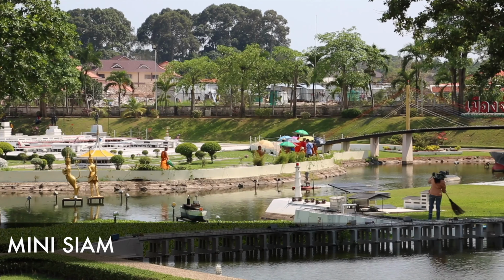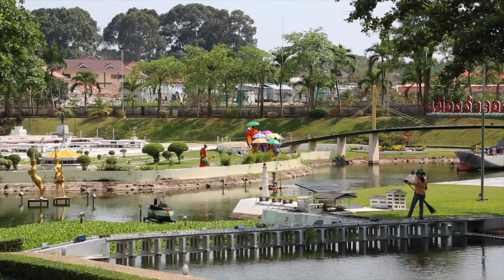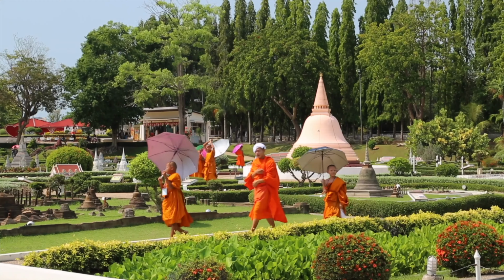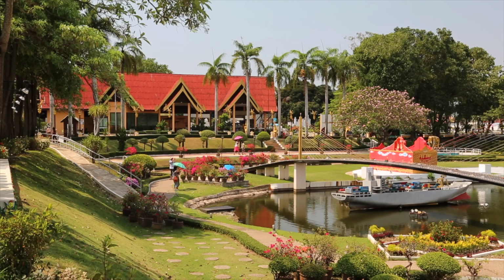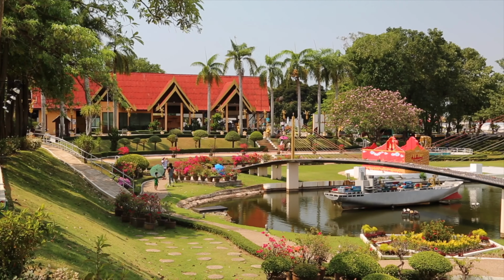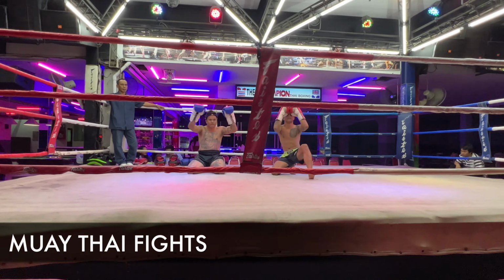Now we're going to go to Mini Siam. As many of you already know, Thailand used to be called Siam before it became called Thailand. Now here at Mini Siam, you will see iconic buildings, monuments, and architectural wonders dating back to the time when it was called Siam. So definitely try to check out the beautiful landscape gardens here, right in the heart of Pattaya, really.